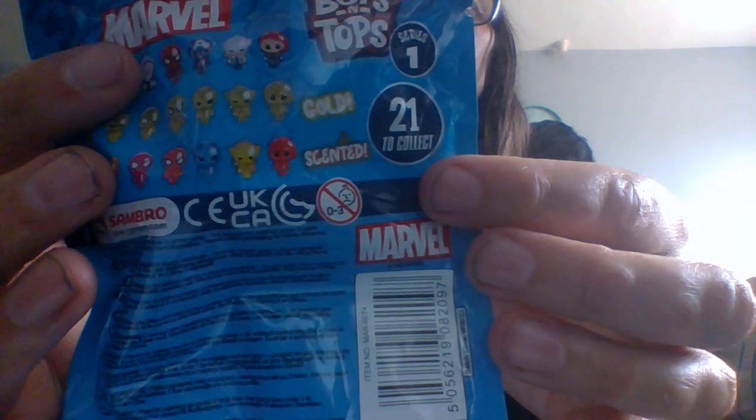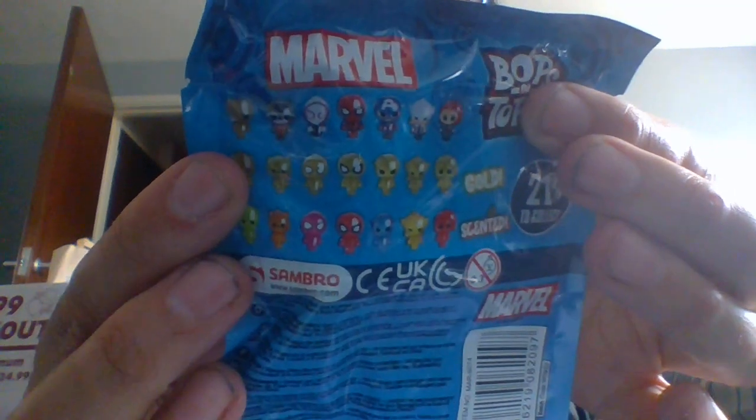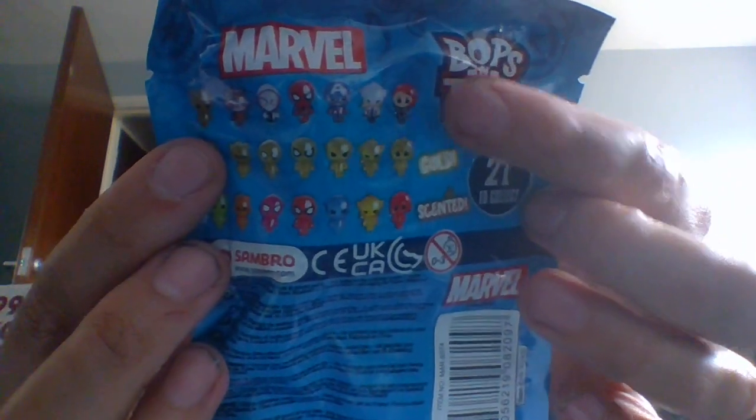So these are the pencil toppers. You can also get stamp ones, but I'm just going for the pencil ones to start with. There are 21 in this collection, and this is only series 1. Here are the characters up the top. Are you going to excuse me if I don't know them? You get the normal, the gold, and the scented.